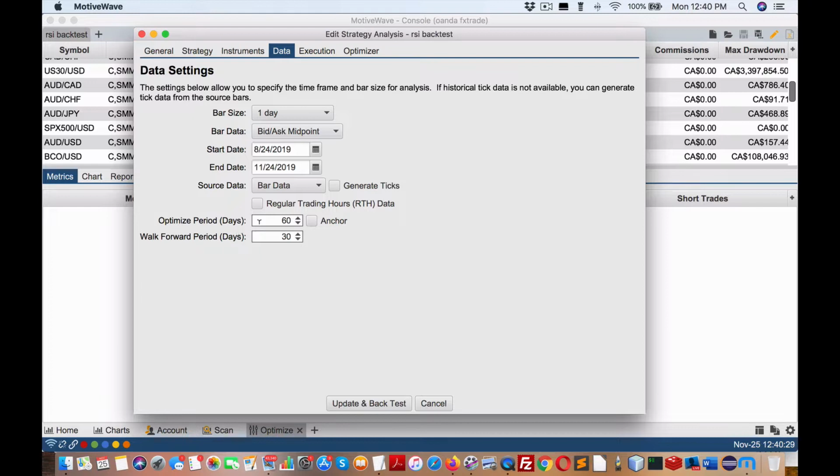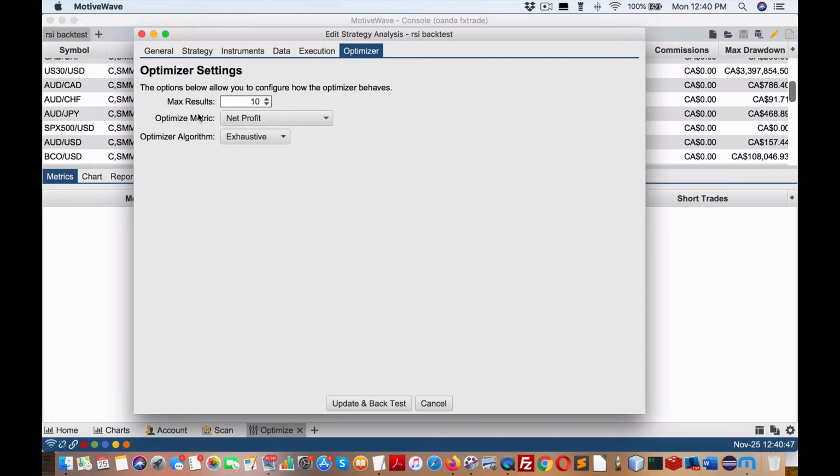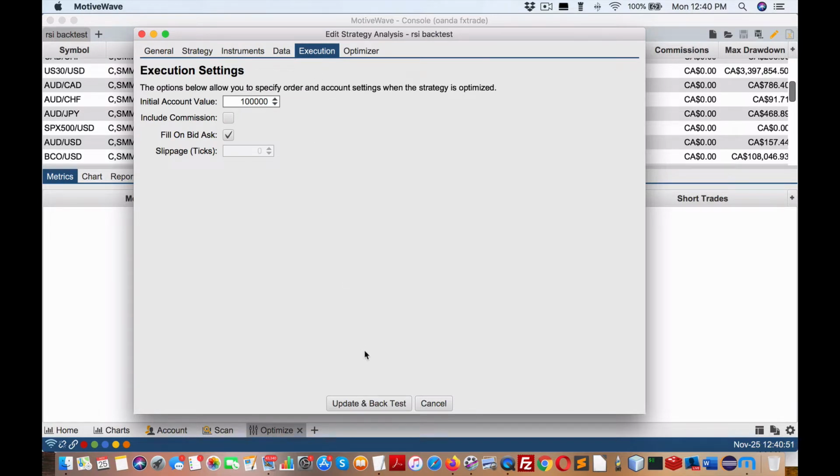Optimized periods for 60 days, walk forward for 30 days. Just standard. Let's see what happens. So we have an execution. So there's our initial starting capital, $100,000. When you look back at that time period on the back test, we would have done really well just on 2 trading days. The optimizer, max result, this is just all standard stuff. So nothing to get all crazy about.